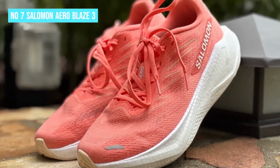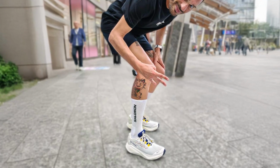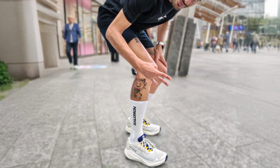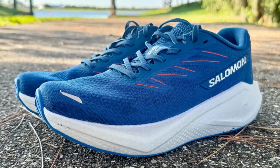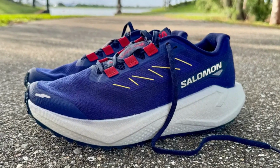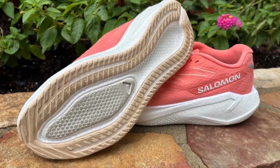Number 7. Salomon Aero Blaze 3. The star of the Salomon Aero Blaze 3 is its extremely lightweight, responsive midsole. It's a proprietary compound made out of tiny beads of EPU that expand when heated under pressure to form a cushy, but not squishy, and springy material.